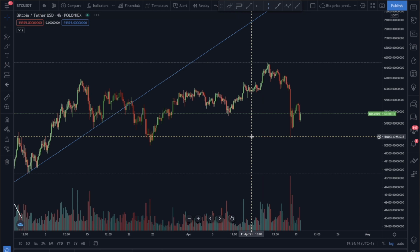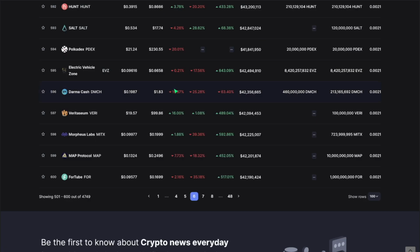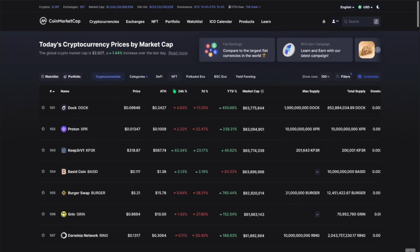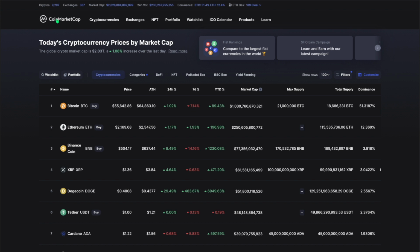I think the market will recover. It will recover faster than you could think. Of course, there's a little bit of a dump, but how can you have a crypto market when you don't have a dump? You can't. Crypto is all about dumps and pumps. This is what it is. I mean, look at this, beautiful.